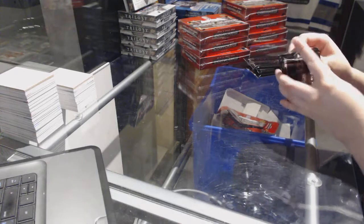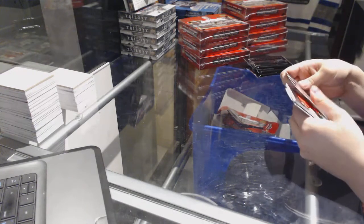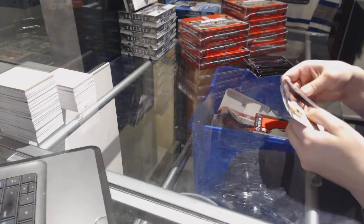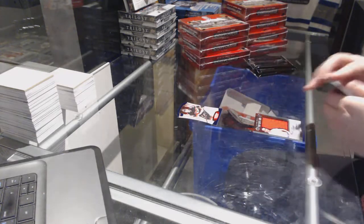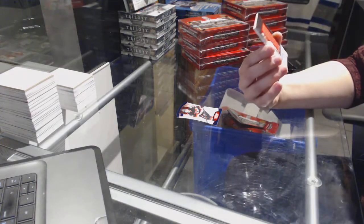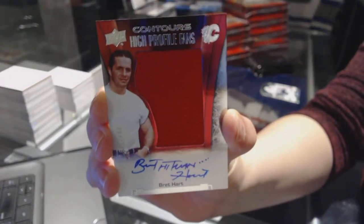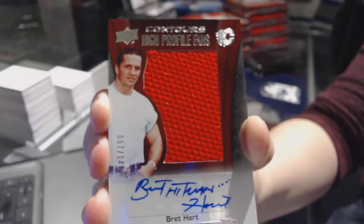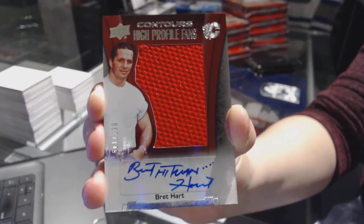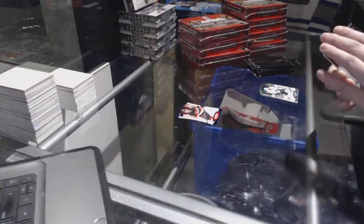You want lots of Daniel Sprong's cranium and Crosby's and all the Pittsburgh players? We've got number to 499, Mark Stone for the Ottawa Senators. And we've got a high-profile fans jersey auto, number to 149 for the Calgary Flames, Bret Hart. High-profile fans jersey auto. Bret Hart. I'm going to put that on the bottom.